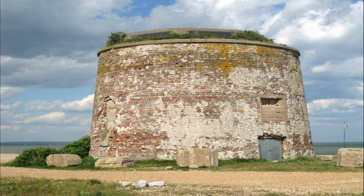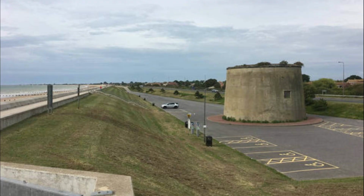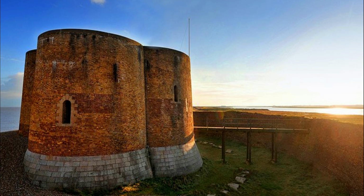These towers are very, very visible, and you can see them across many other towns across the coast as well, as you can see in these pictures that I'm putting up on the screen now. So if you ever come to Felixstowe, have a look. These are very, very common.